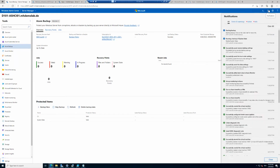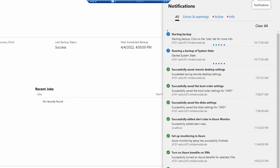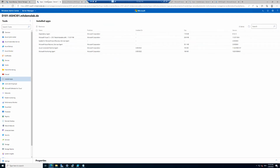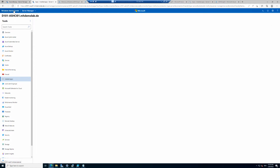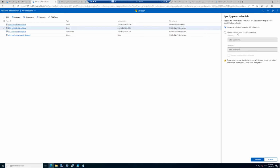Remember, we have this notification here where we can get detailed information about the process. So the backup has started, the system state job has started, and now we can wait till the backup is finished. We actually have one job running. We could also use the time to use a second tab here to switch to Windows Admin Center, go to the second node, and configure Azure Backup there.